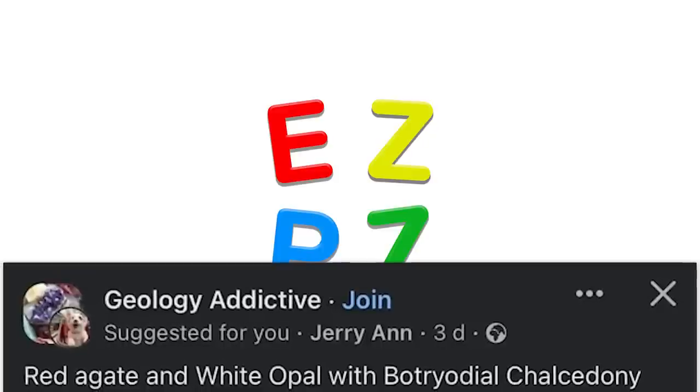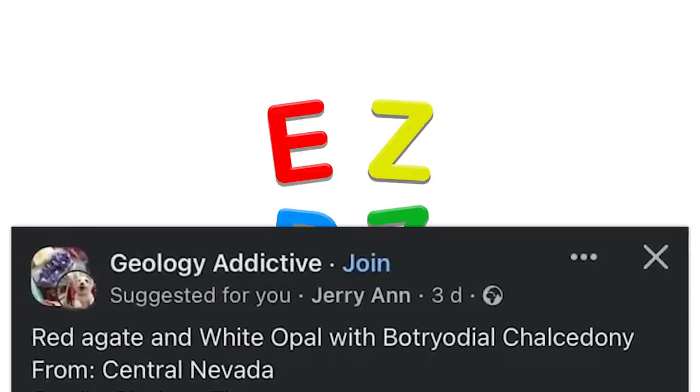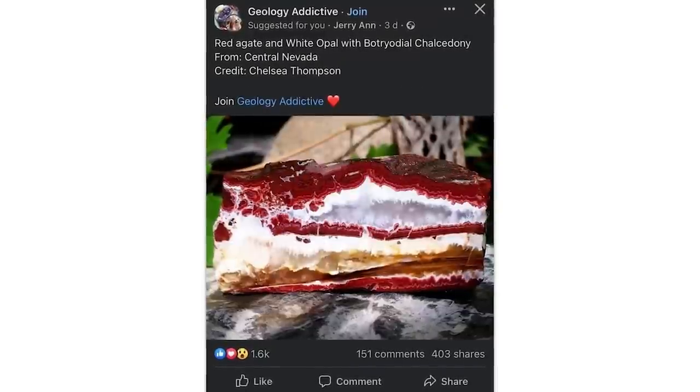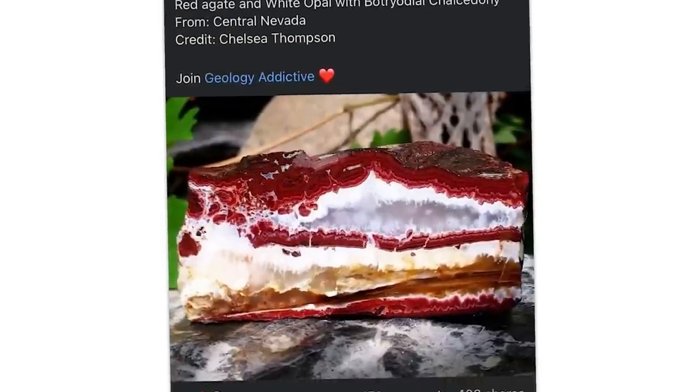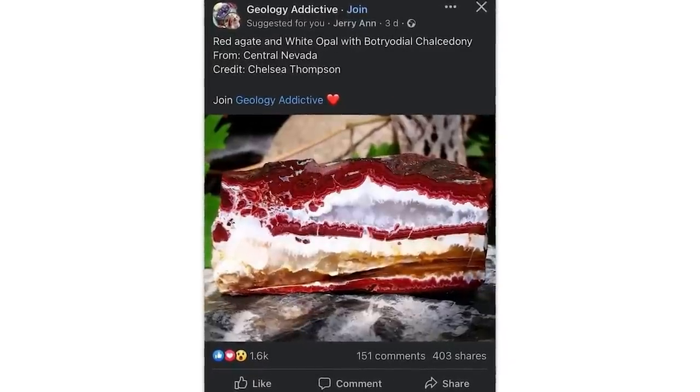Red agate and white opal with botryoidal chalcedony from Central Nevada. Central Nevada has something that beautiful? I gotta go check that out. That's a cool ass rock. Good lord, that's so sweet. Definitely looks like a slice of cake though.